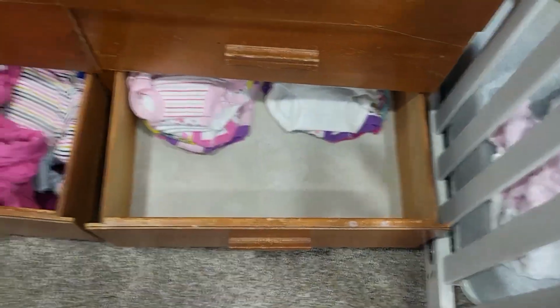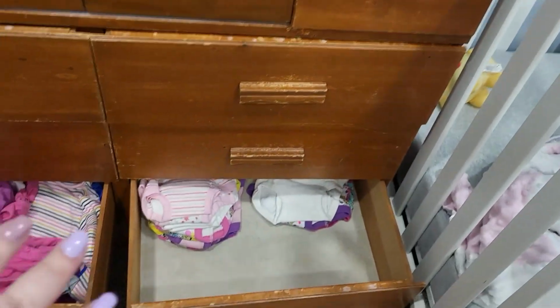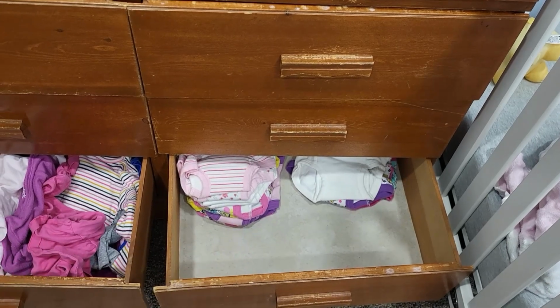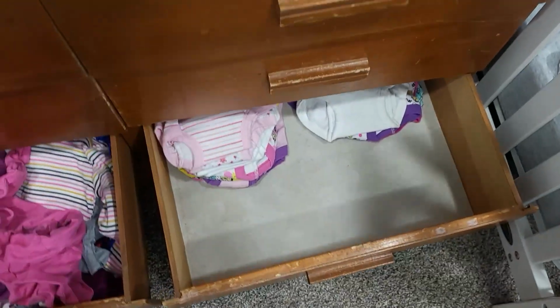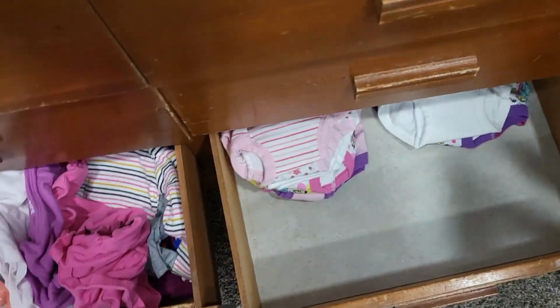Those are training pants for when we're ready to potty train. I'd love to get those out of here and put them in one of these for later because we're not anywhere near that stage yet. But my mom got us all of those so we don't have to buy any. So that is super awesome.